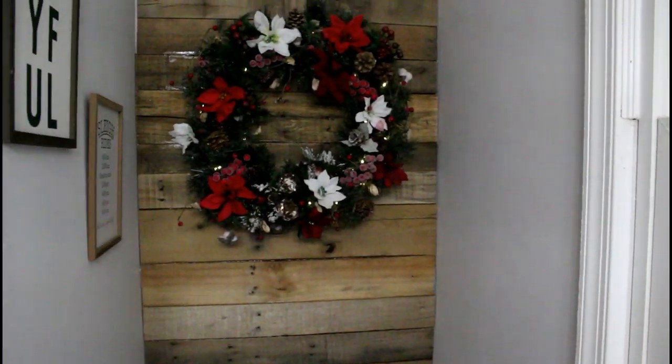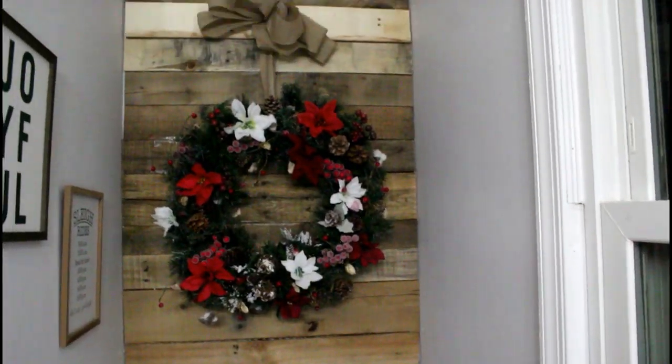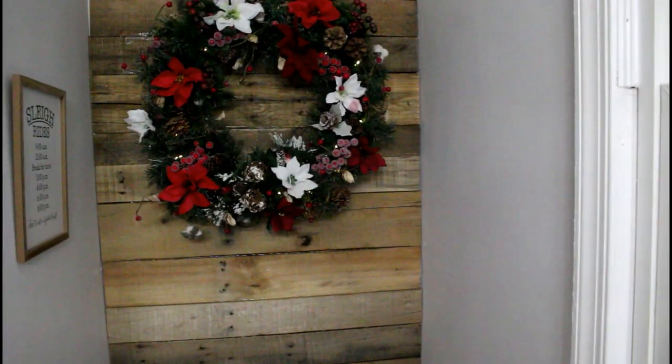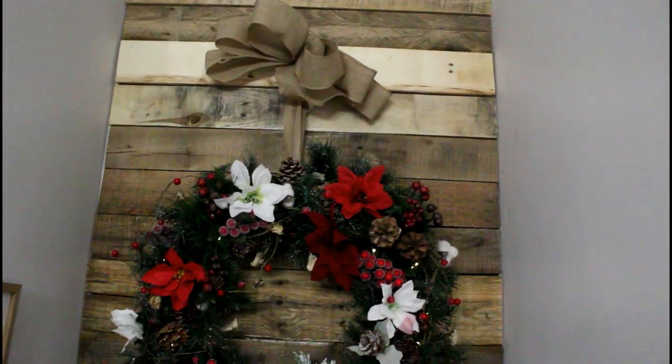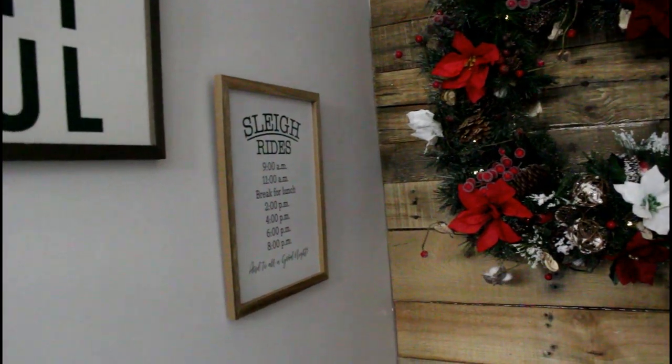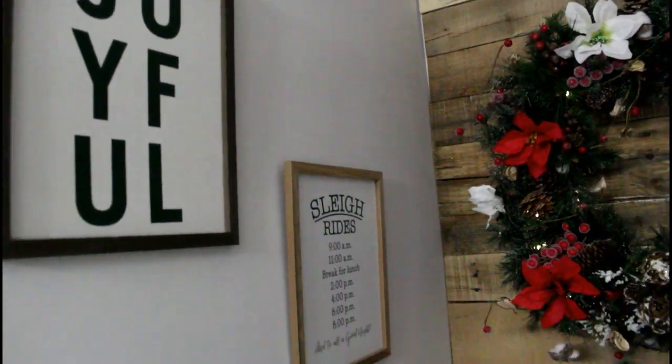And then going over here, you can see we have brought the wood in here. It's not done yet. We've got to finish it. But I just put this wreath. Again, I made this wreath and just did the burlap ribbon and put it together with the lights. And I think it looks really pretty in here. And just a couple of cute little signs from Target Dollar Spot.